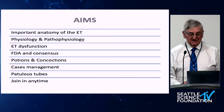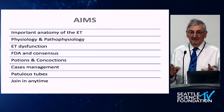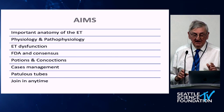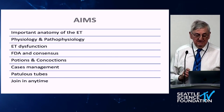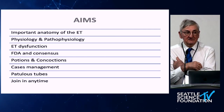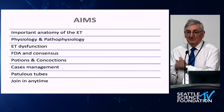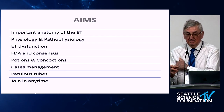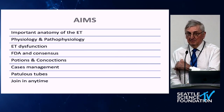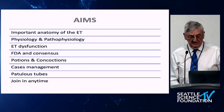So the principle of this is just to go through the anatomy. Everyone goes, ooh, but surgery and medicine is just applied anatomy. You need to know about the pathophysiology of disease, the function, and then I'm going to go on to this new device, the FDA consensus document, which is going to be probably the hub of how you practice Eustachian tube dilatations and things. And I've got some cases to put to the panel to see what they do and compare what we do in England.